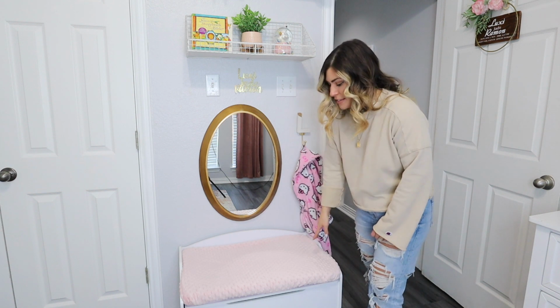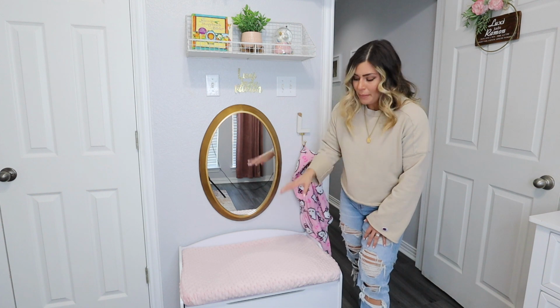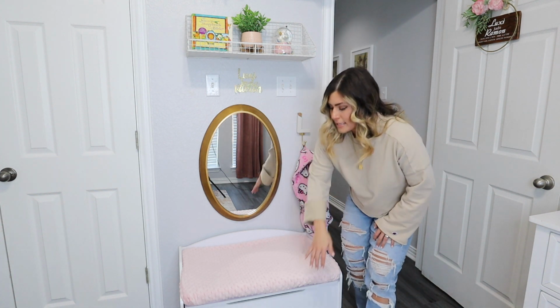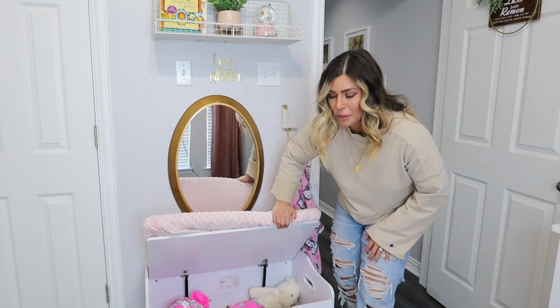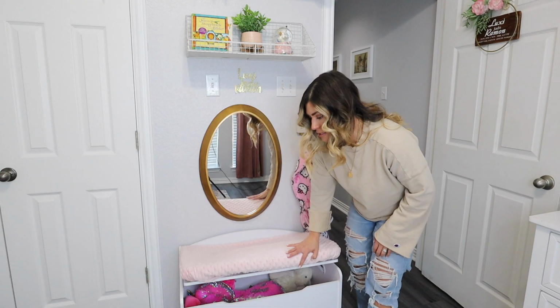And then right here, this is a toy box that I think is Kid Craft. I'm not sure. My mom got it for her for Christmas or her birthday one year, and it just has all of her stuffed animals in it. Well, a lot of them. I see a lot of them are missing. They're probably in her playroom now. But every once in a while, she'll grab something from here and sleep with it, so I let her keep those in her room.